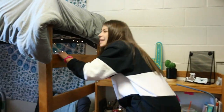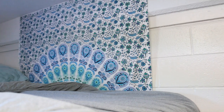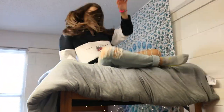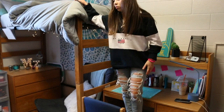So this is pretty much how I get into my bed every night. We lofted our beds all the way up. So I have a little tapestry back here. And yeah, so this is our upstairs area. We have to climb down every morning, but we decided to loft our beds so we can put our chairs under for a little sitting area. So when people want to hang out, they just go over here.